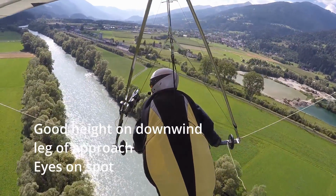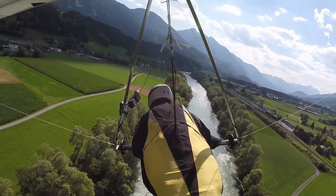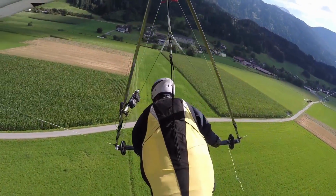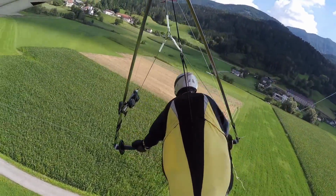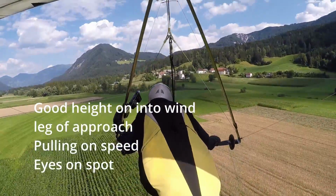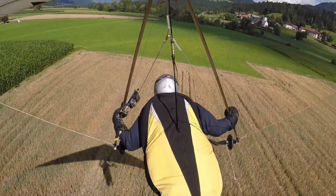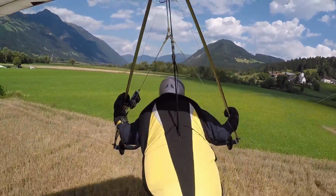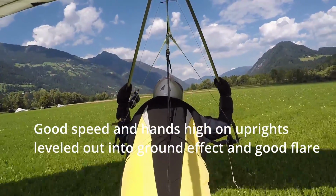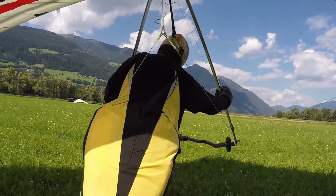This is the same landing field. The wind has changed 90 degrees now, so this is the crosswind approach. Landing field on the left, and now I'm turning on into wind. Hands on uprights, pulling on a decent amount of speed this time. You could see the glider nose down and dive at the ground. Holding the speed, hands high on uprights. This time I gave a better flare and stopped the glider.